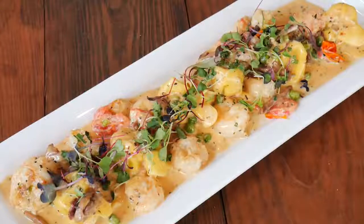Okay, this is our shrimp schischetti. You have your pan-seared shrimp, the schischetti pasta, which is stuffed with ricotta and truffle oil. It has peas, prosciutto, roasted tomatoes, and is topped with microgreens in a Chardonnay cream sauce.